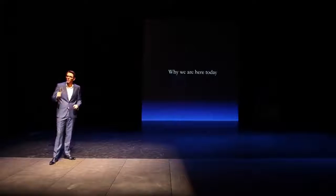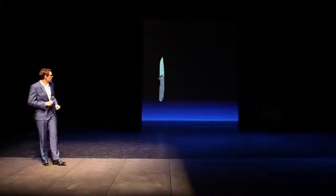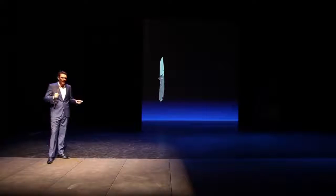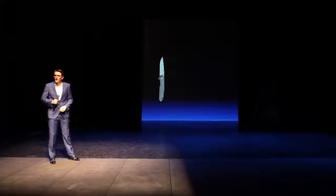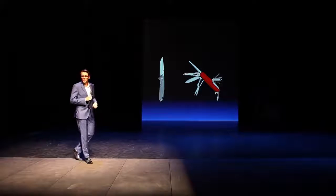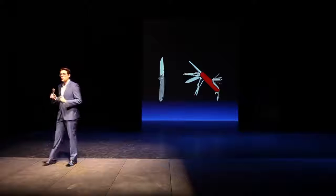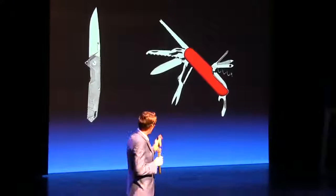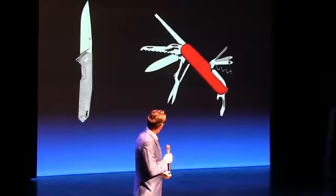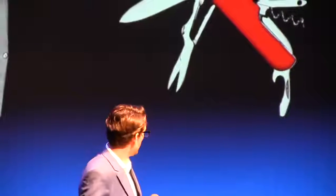So, why are we here today? Are we here to talk about knives? Well, not quite. But I want to draw a comparison for you before we start. Because when Wenger out of Germany started producing the first Swiss Army knife in 1891, they created significant value for their customers. I mean, look at that thing. It's beautiful. It's got a saw, it's got scissors, it's got a corkscrew on it. I have one, and it has a toothpick. It's not on that model, but they're pretty cool.